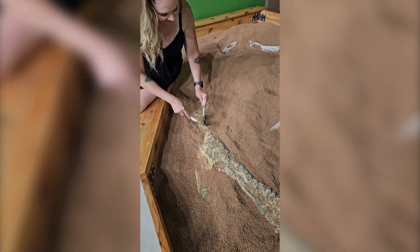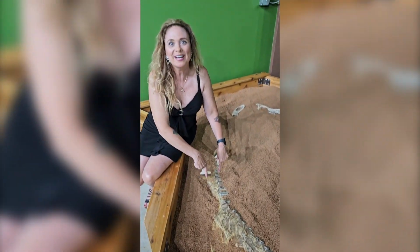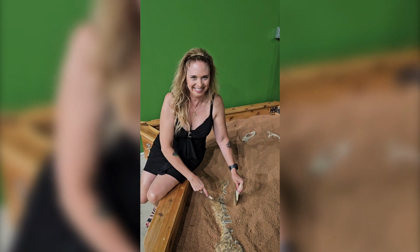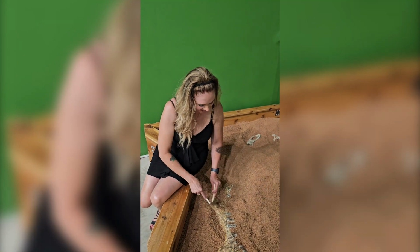Natalie carefully digging away at the science museum and discovering a lost artifact. Oh my god! You found a dinosaur. Now they're gonna name it after you. Giant beautiful dinosaur.